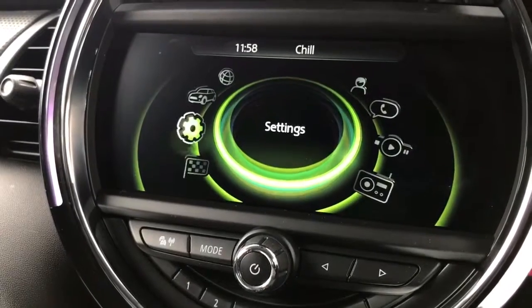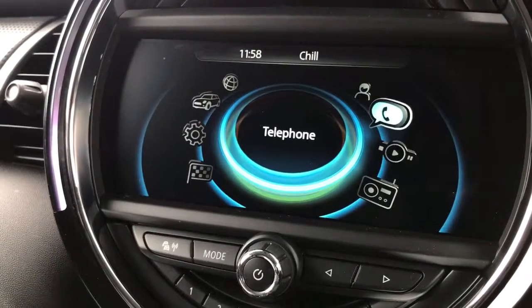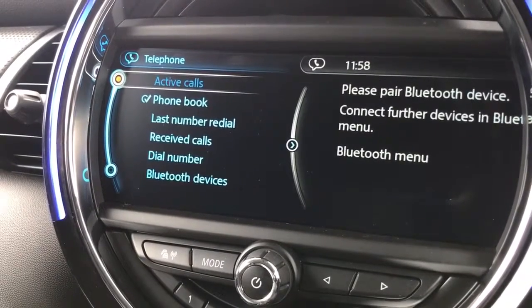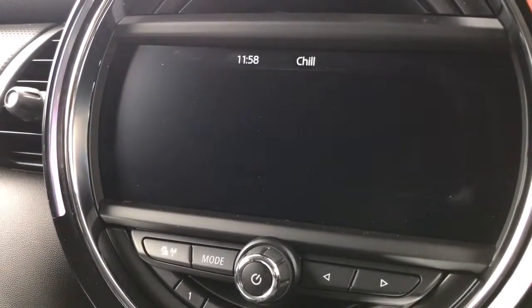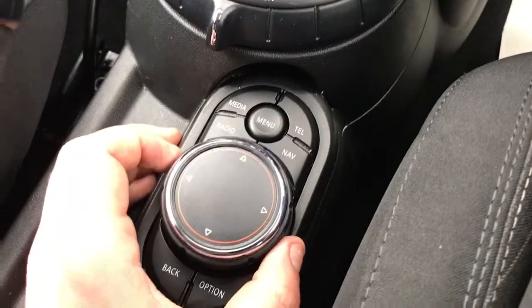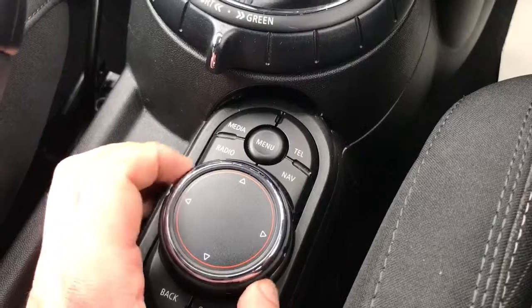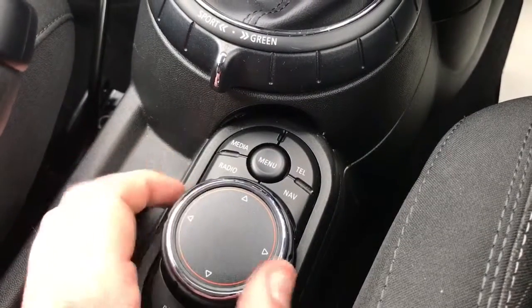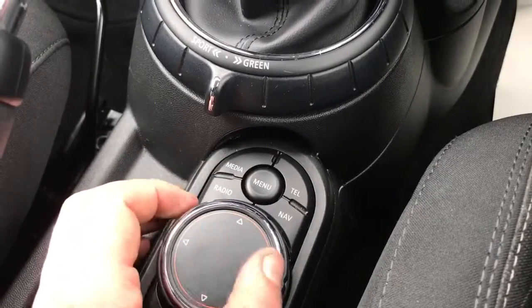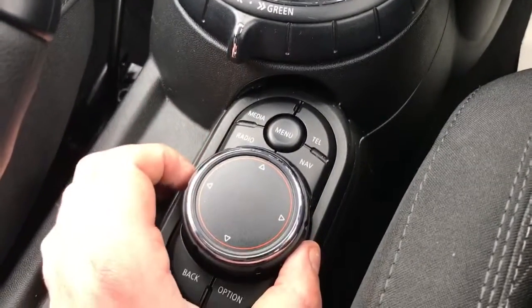So if you were to circle round to telephone and select that, you can then connect a new device from there. Now the menus and everything I'm doing at the moment by way of controlling them, it's all operated using this system down here. So turning this will take you through the various option screens. You can push it down to select something when you wish to. This also moves up, down, left and right as well for various different menus that you might be in, which I'll show you now.